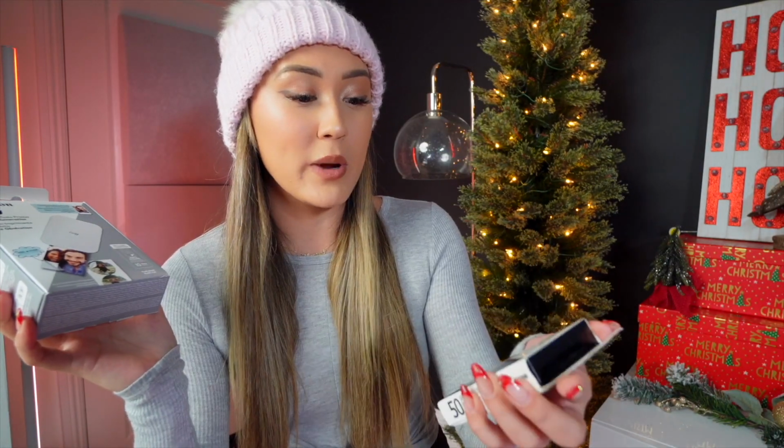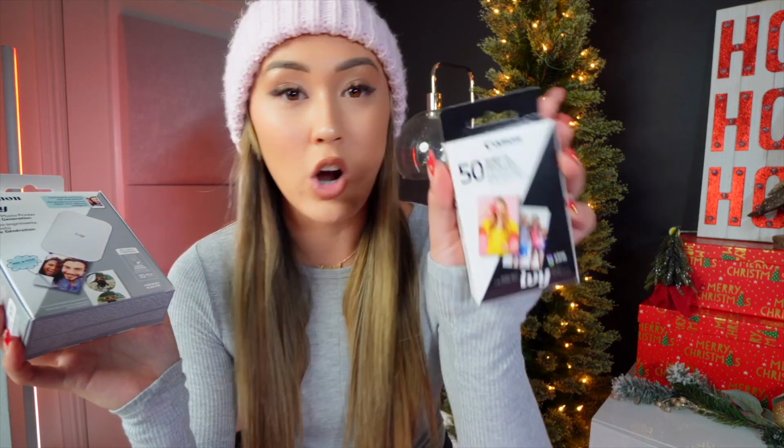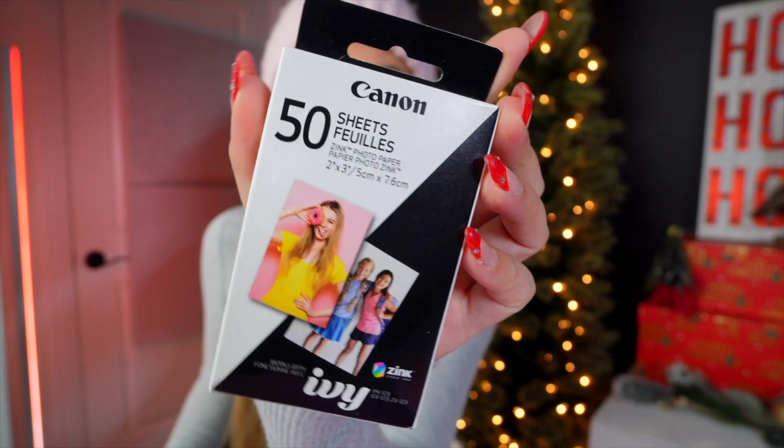These are the 2x3 zinc photo paper sheets. These are sticky back, peel and stick. They are so simple. I've got some gift wrapping to do later on, and I don't typically do Christmas cards, but I'm feeling in the Christmas card spirit. So I figured with my new Canon IV2 mini printer, I would do some cute little printouts to go in Christmas cards. And then also I was thinking customized little hang tags for when I do wrapping. I think it's gonna be really cute.